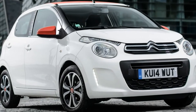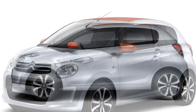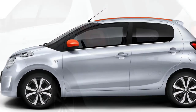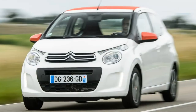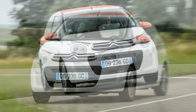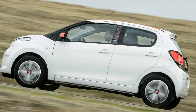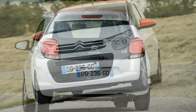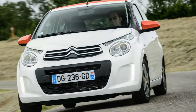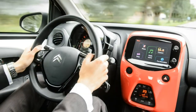2018 Citroen C1 Review. The good points of the Citroen C1: distinctive looks, low running costs, fun Airscape trim. The bad points of the Citroen C1: cramped cabin, noisy engines, miserly spec on basic model.